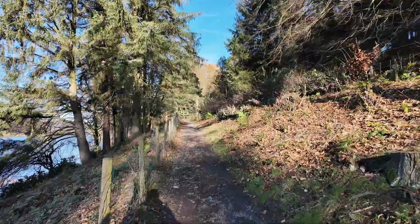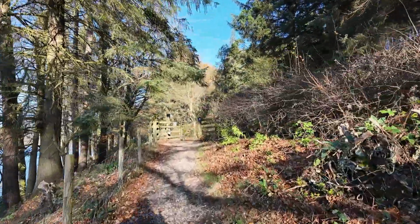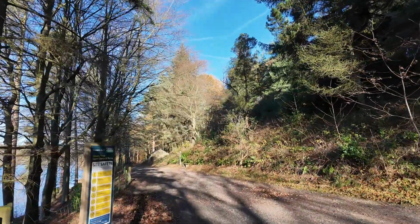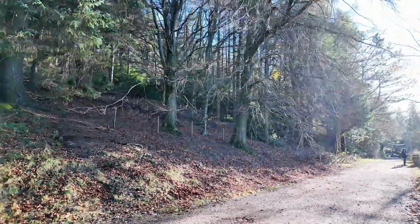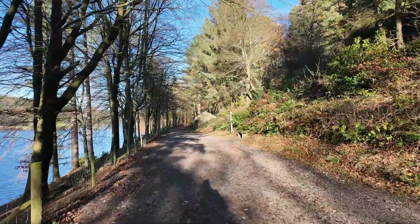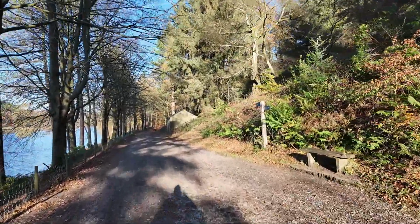So, this is the walk that literally takes you to the two dams that are along here. And it's absolutely beautiful in the autumn like this, and the first frost of the season has popped its weary head up, and there we go. A lot of these pathways along here are decent sized ones, as you can see, and suitable for everybody, but bearing in mind to walk the top lake here or reservoir, you're looking at nearly 12 miles.